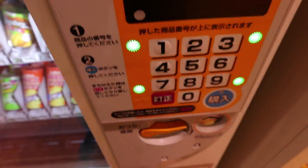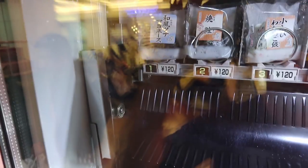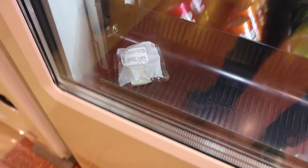That one, what is it, number one? It's something with mayonnaise, which you guys know I like. Push the confirmation. Look at this, up it comes. Wait for it. There we go. And back down. All right, that's one. Okay, round two.